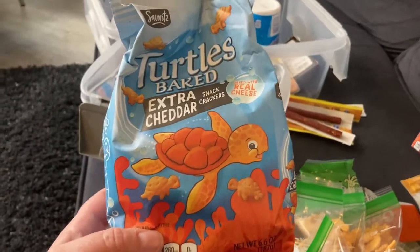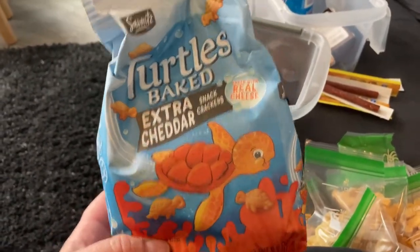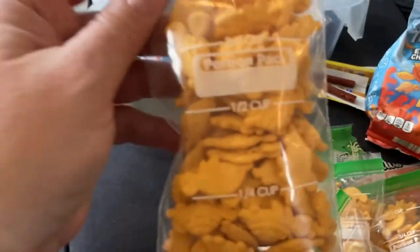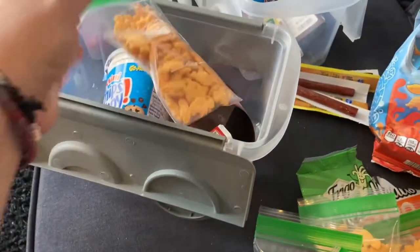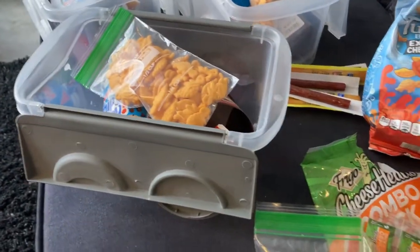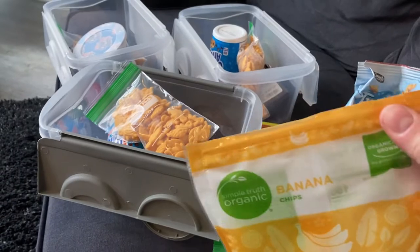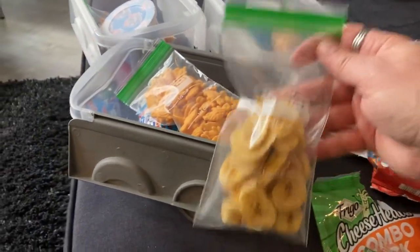Okay, so these are Aldi goldfish. They're little turtles, and my kids actually like these better than normal goldfish. So these are not in individual bags, and they're not each getting a big bag. So I like these little snack pack or portion pack bags from Target. I make a bag for each of them. And same thing for, my kids love these banana chips. And it does have resealable tops, so I can keep the rest up front with me. But I've made a little bag for each of them of those.